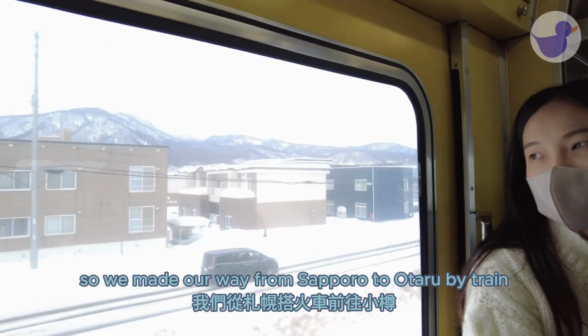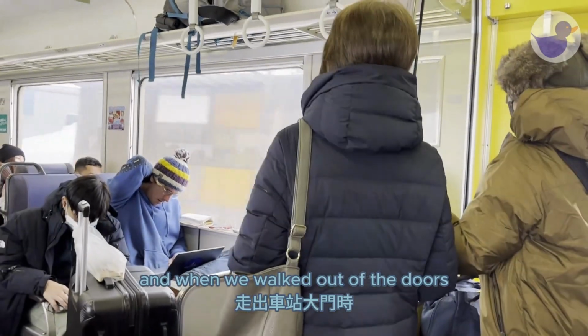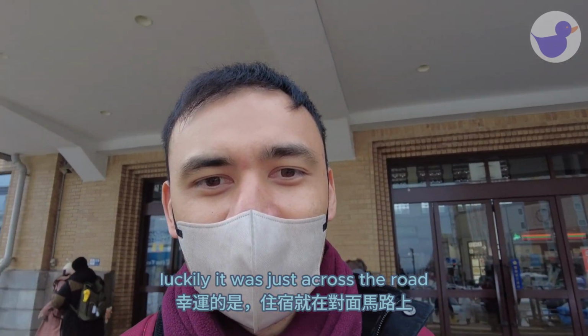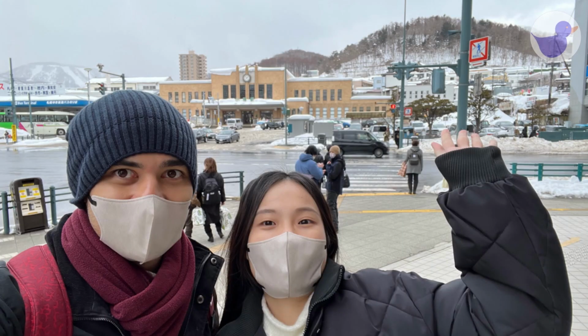So we made our way from Sapporo to Otaru by train. On the way there, the views are pretty scenic. We arrived at the station, and when we walked out of the doors, we were looking for our accommodation. Luckily, it was just across the road, which is nice because so far on the trip, there are times when we had to drag our bags through ice to get to our hotel.